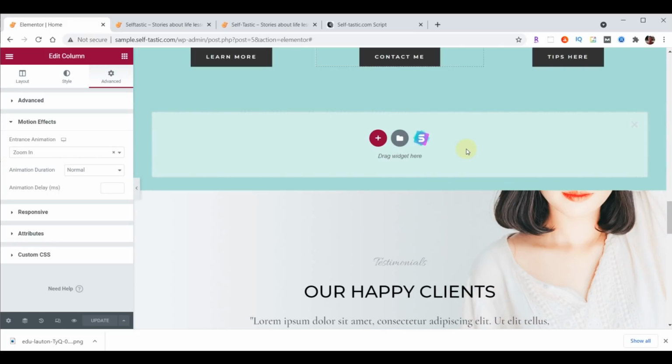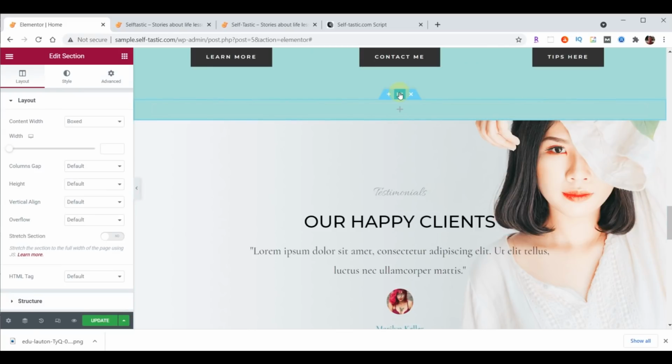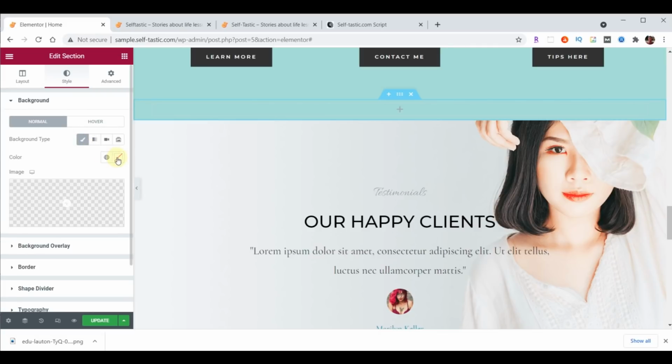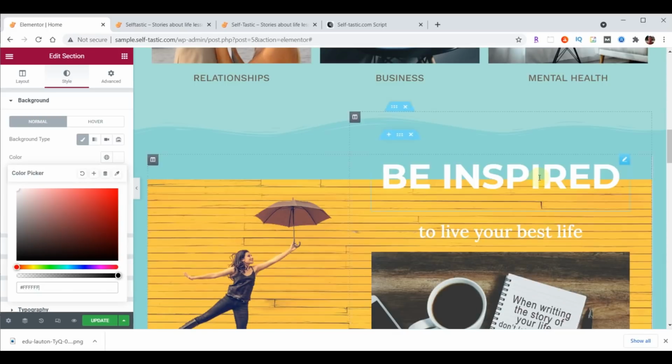Now we have a new section. And I'll click on the plus sign. I just need this to be one column. And I will choose that section. I'll go to Style. And we're going to set the section color to white. Now I'm going to scroll to the top.